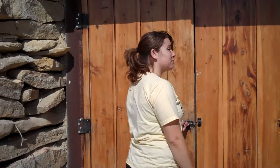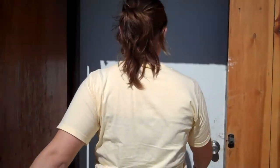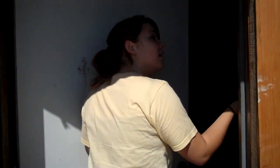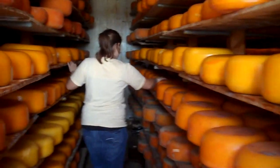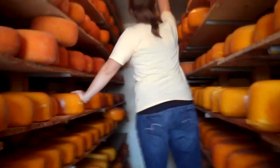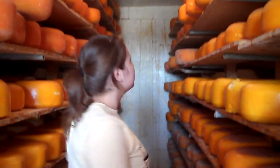This is our wonderful aging room. It's not the fanciest thing ever, but it gets the job done. Wow. Oh my god. Yeah, these are our cheddar rounds. This one here is newer. I'm just still cutting this.